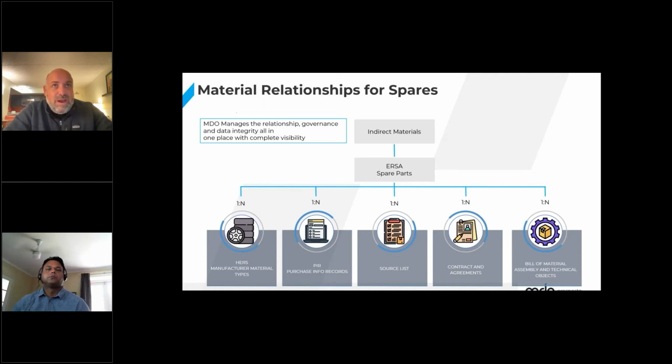The great news for anybody that's watching out there, and I'm sure Hari would talk to you about this if you were interested, is the support that MDO, the platform, has for all the different types of materials out there: raw materials, finished goods, spare parts, and the flexibility to manage that and work across that.